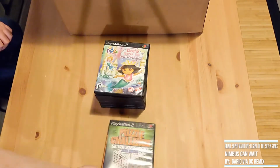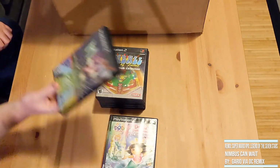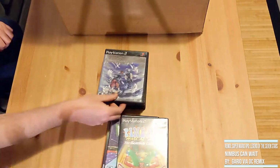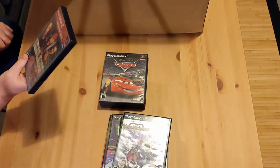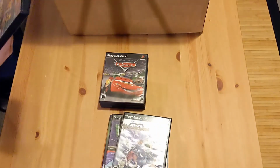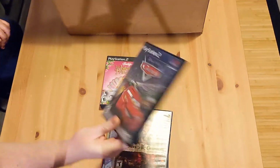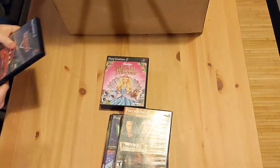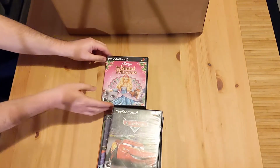Puzzle Challenge, crosswords. Dora Saves the Mermaids, Mojo, Pinball Hall of Fame, Kingdom Hearts Chain of Memories, Pirates of the Caribbean, what's that? Legend of Jack Sparrow, Disney Cars, which I have a greatest hits, so I'll keep this one as an upgrade to have the black label copy. And the next two are actually for the collection.